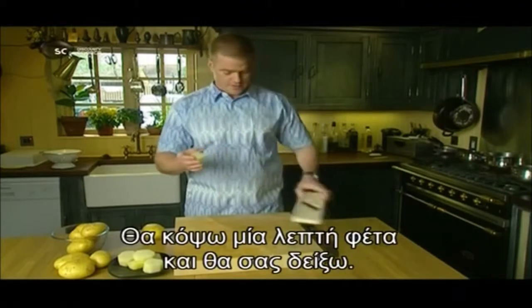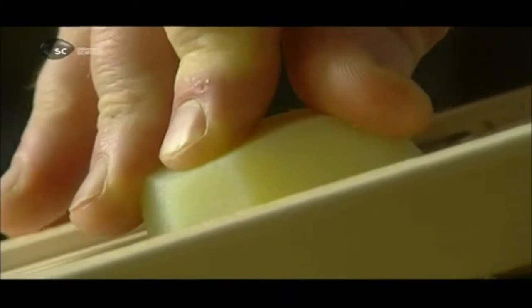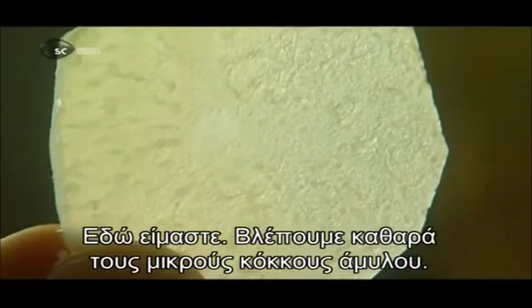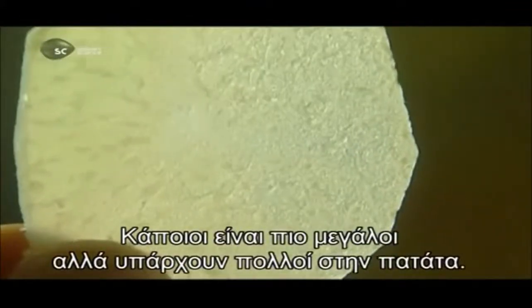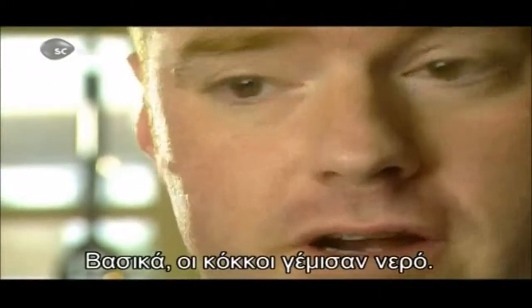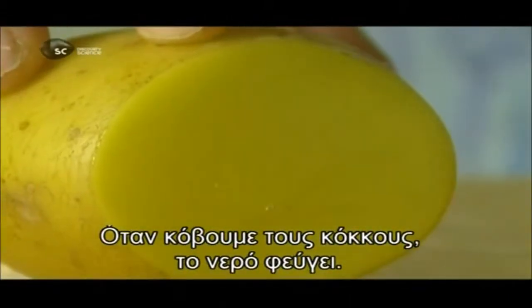So hopefully I'm going to cut a thin slice off of this potato and show you. And here we are, we can clearly see all the small granules of starch, some bigger than others, but there's loads of them in this slice of potato. And what's happened is the granules themselves have been swollen with water. Now, when we cut through the granules, the water leaks out.